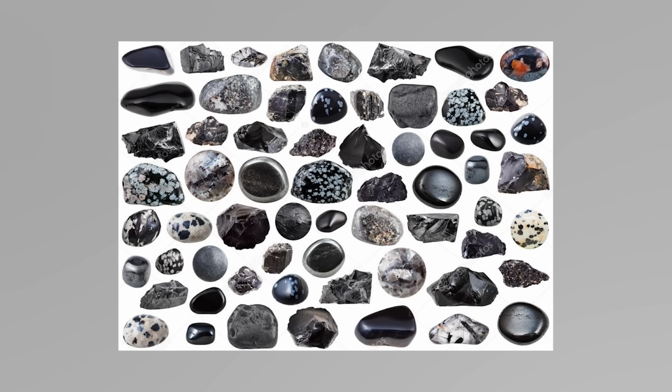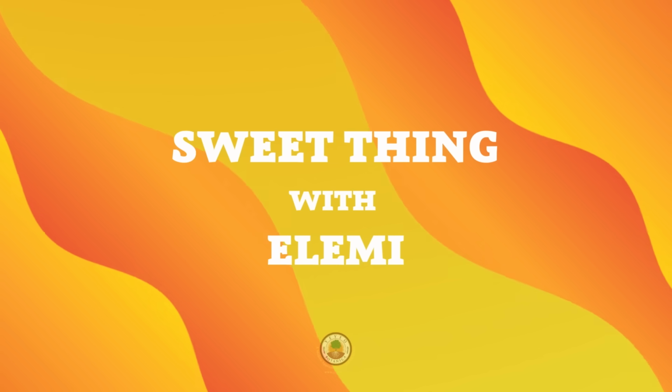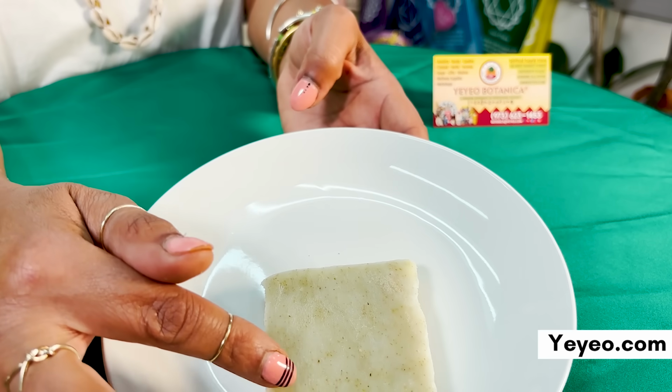So if you have different kinds of crystals, preferably the dark ones, right? Ones that are black, ones that are dark are, in my experience, the stronger ones to use around blocking and keeping negative vibes away, excuse me. And lastly, I've got my sweet thing. You know I love my sweet thing. This is our Lucky Break Sol soap. We have the Break Sol soap and we have the Protection soap, all handmade.